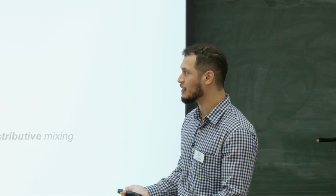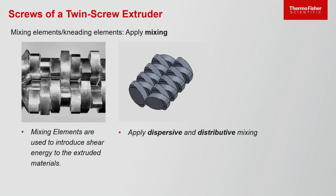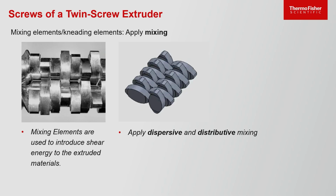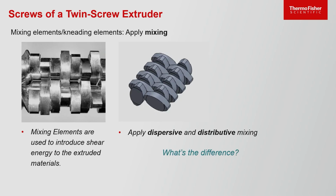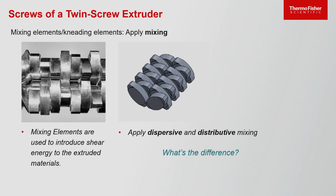Okay. Then we have the mixing elements. They apply mixing. So they are used to introduce shear energy to the extrudate. They apply dispersive and distributive mixing. Well, what is the difference between these two different kinds of mixing?